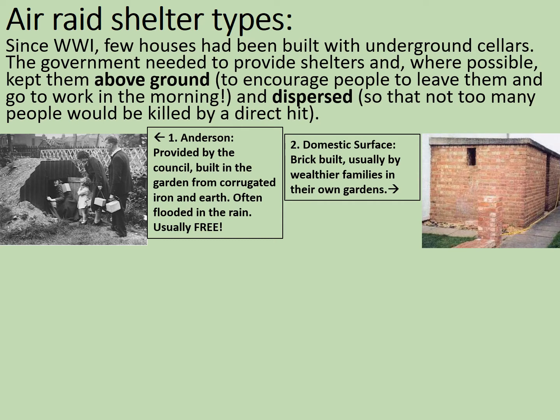Second is the domestic surface shelter. These were brick-built, usually by wealthier families in their own garden. These would have been built at their own expense. Some of these shelters are now used as garden sheds, like the one pictured.